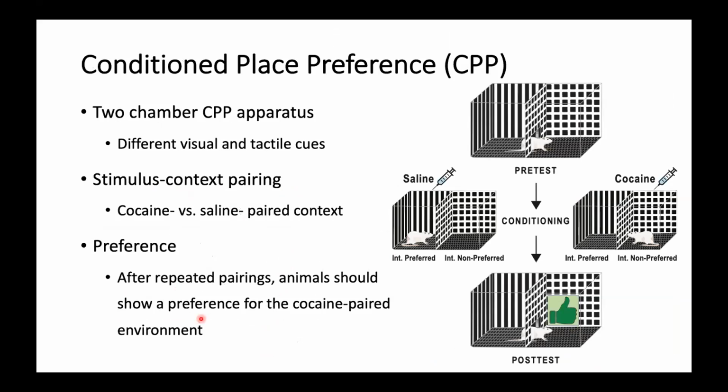To test the rewarding properties of cocaine, we used a 2-chamber conditioned place preference box. When a person takes a drug of abuse, the environment that they are in gets associated with the rewarding effects of the drug. If a person is then craving the drug, they will seek out the context in which they took the drug. Similarly, if they find themselves in the same environmental context, they will also find themselves wanting the drug. The apparatus has distinct wall and floor patterns on each side so that they are distinct from one another.